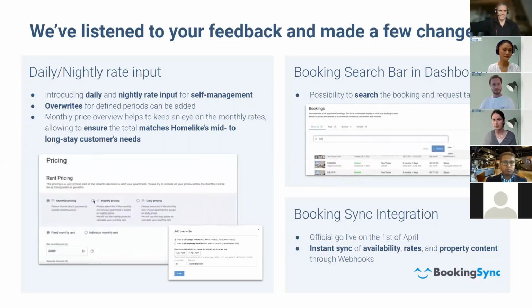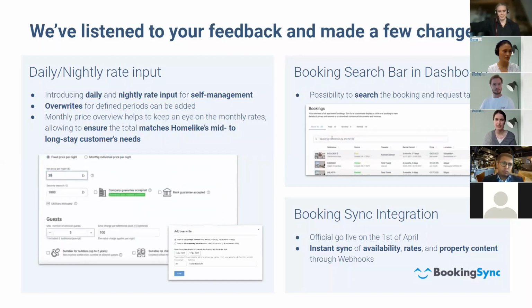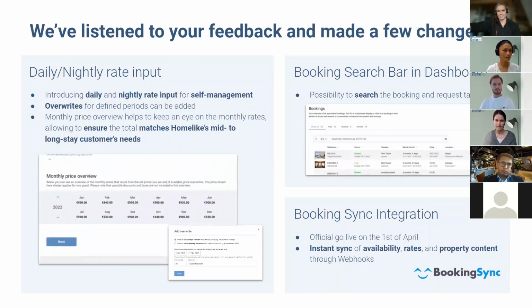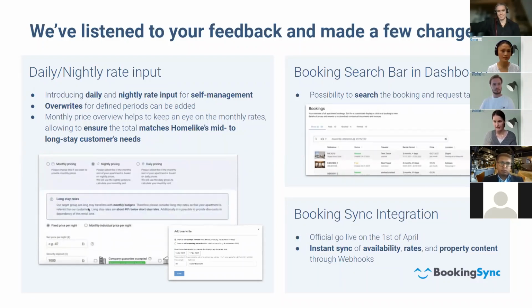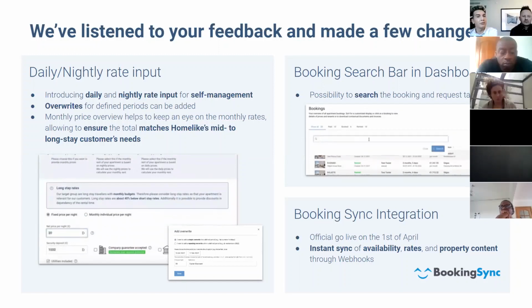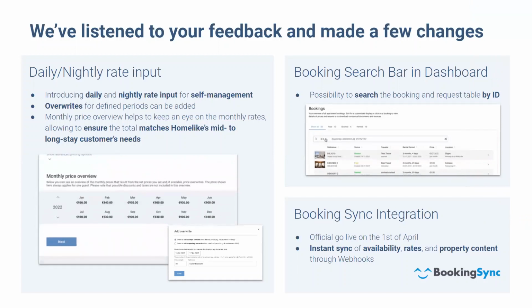So what we recently released is that now it is possible for you, in apartment creation, to put in daily or nightly rates in the self-management option. So basically you can add your rates with daily or nightly prices. You can find it in the same section like before with the monthly prices. And it's also possible to add overrides here. So if there are special time periods where you would normally increase or decrease your prices, for example, for a special weekend, then you can also do that at HomeLike.